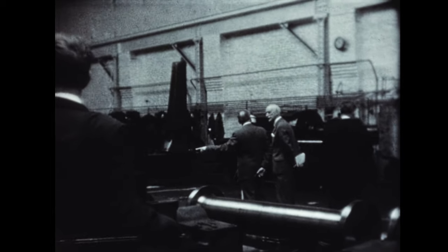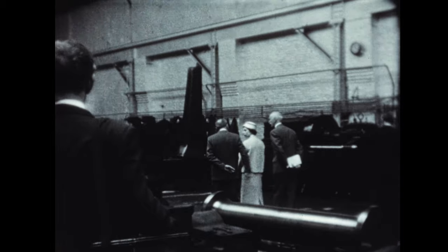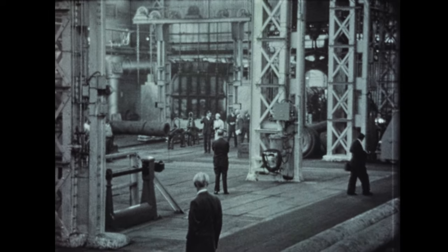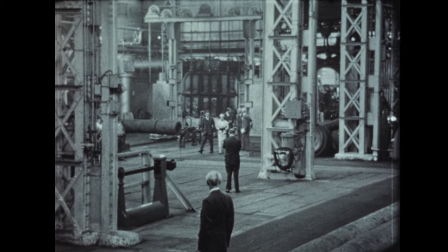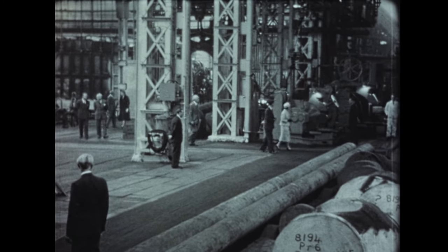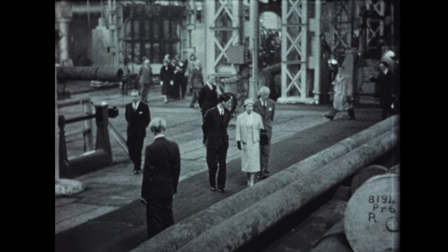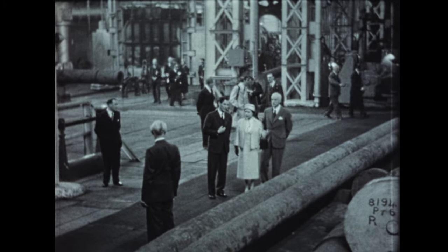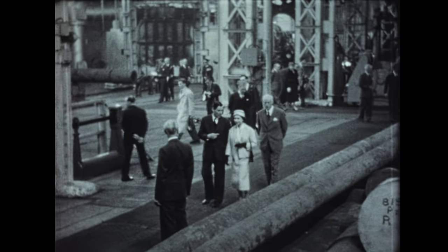She moves on to the heavy forge, met by the manager and Mr. Bennett. Here are two big propeller shafts which have recently been forged. The forge manager is presented.